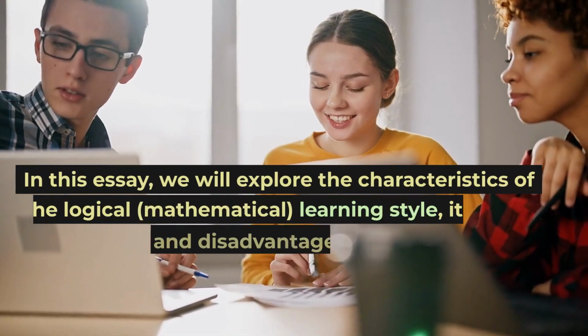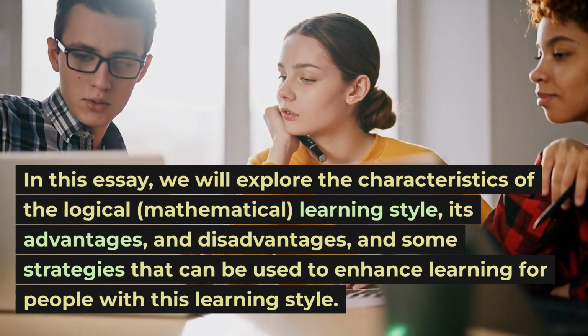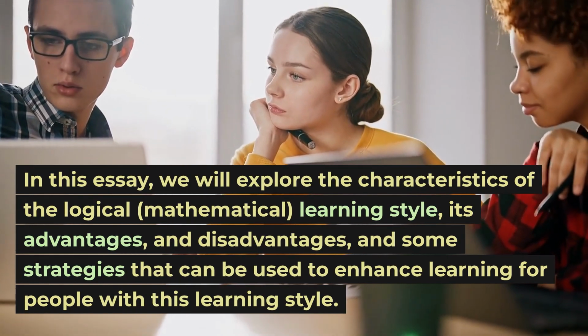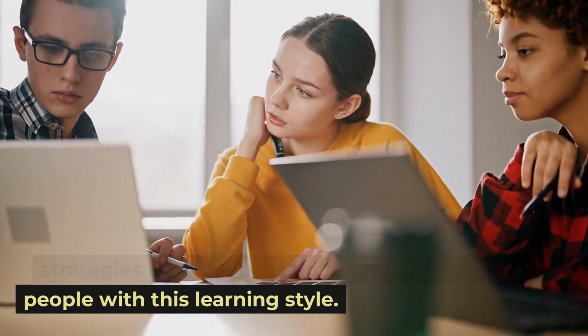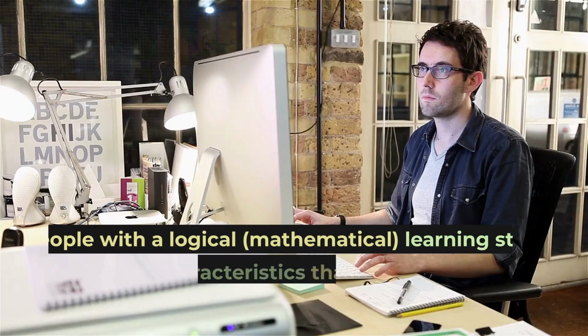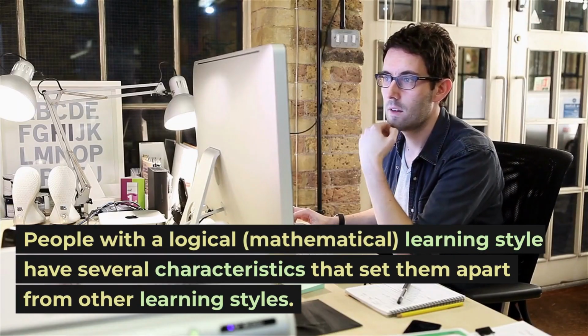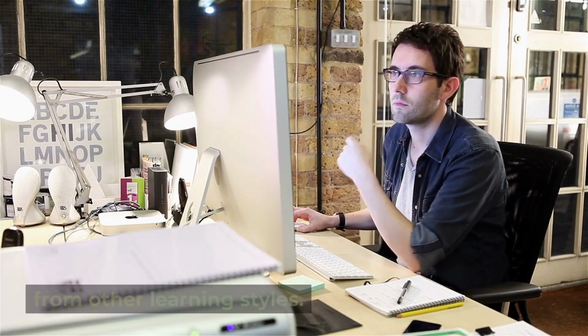In this essay, we will explore the characteristics of the logical, mathematical learning style, its advantages and disadvantages, and some strategies that can be used to enhance learning for people with this learning style. Characteristics of the logical, mathematical learning style. People with a logical, mathematical learning style have several characteristics that set them apart from other learning styles.